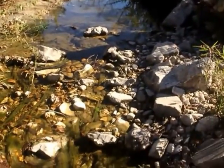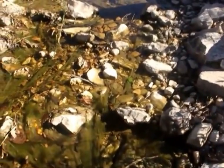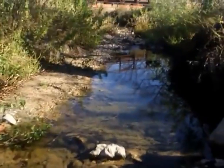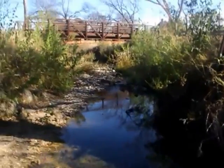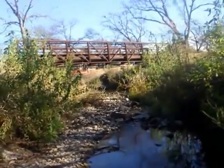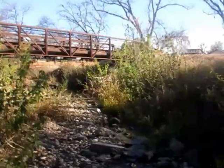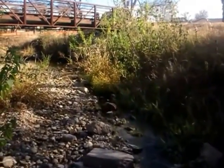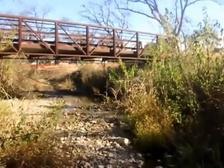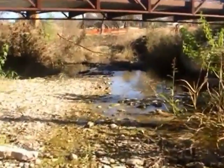Now here we've got some good substrate in this riffle. You can also see the algae. It's got a fair amount of sun. It's been warm lately. Probably a lot of nutrients coming in from the leaves breaking down as the water warms up, cools down, warms up, cools down. This is a really good spot for substrate. Small riffle coming through.